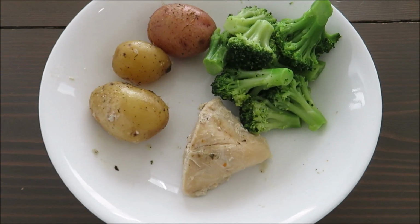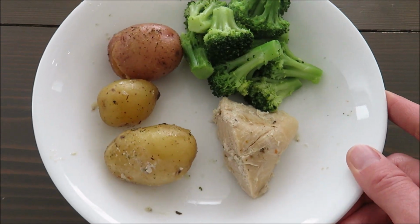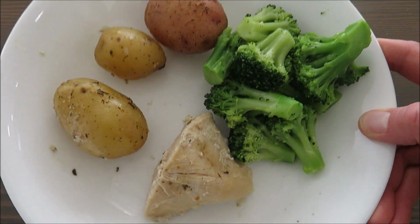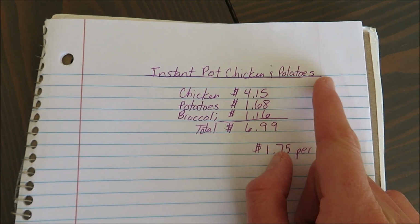It is Wednesday night and I made Instant Pot chicken and potatoes. I did a recipe video on this. It's super easy and delicious. A one-pot meal, except you gotta steam broccoli or do a veggie on the side. So that's what we did. And that is what we're having for dinner tonight. So here's the cost breakdown of the Instant Pot chicken and potatoes.